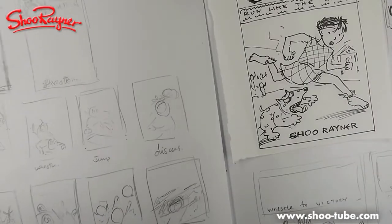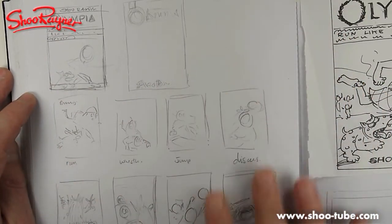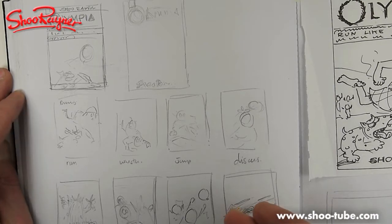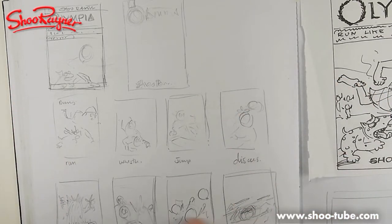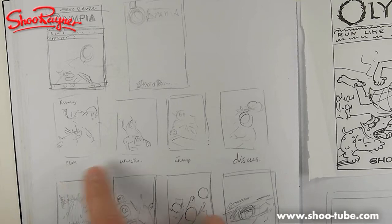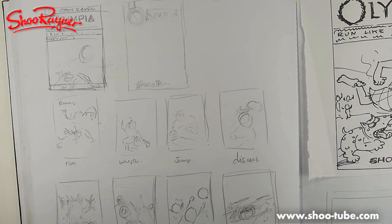What else have we got? And then I started thinking about, I've got 8 books going on here, so these are my very first thumbnails for ideas for the covers, and how they would lay out and what kind of space I would have. This is all about the Olympics, so I got one about running, one about wrestling, one about jumping, one about the discus, one about swimming, one about chariot racing, one about ball games, and one about the javelin.